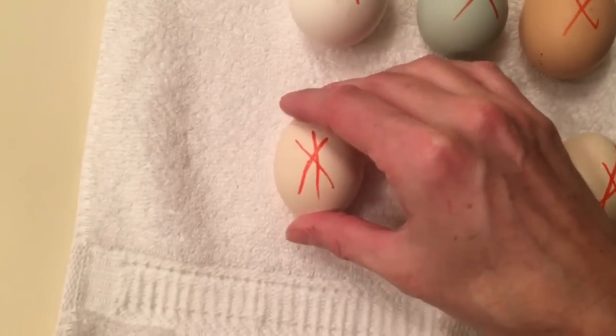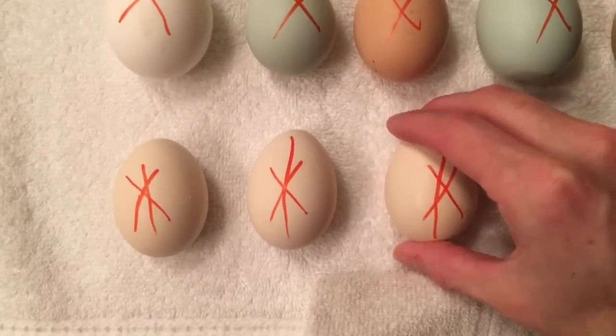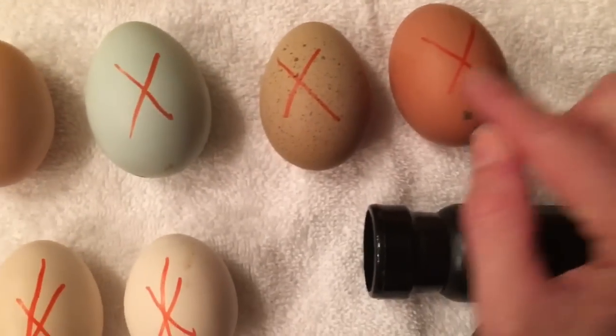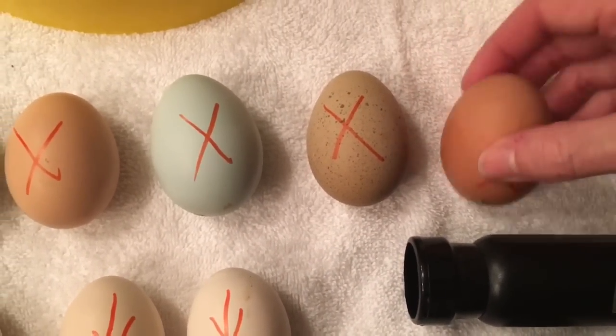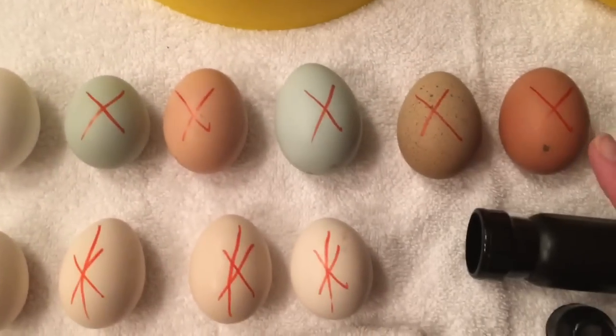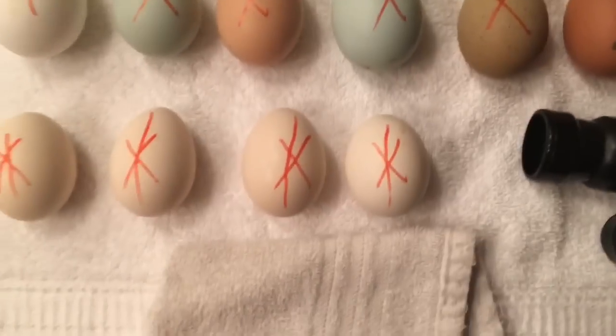These are my silky eggs right here, the 4 that I was telling you about. Now, when you set your eggs in an incubator, what I do is I mark one side with an X and the other side with an O. And I turn my eggs 3 times a day. And this allows me to know if every one of them has been turned and if I in fact turned them at some point. So that's why.